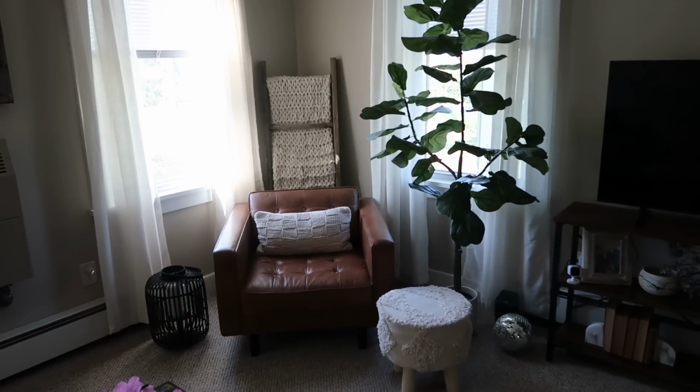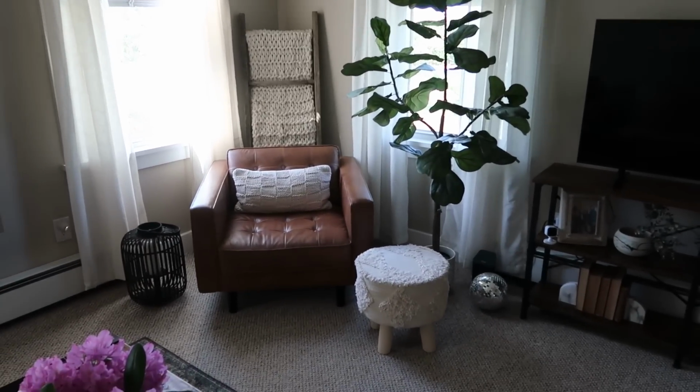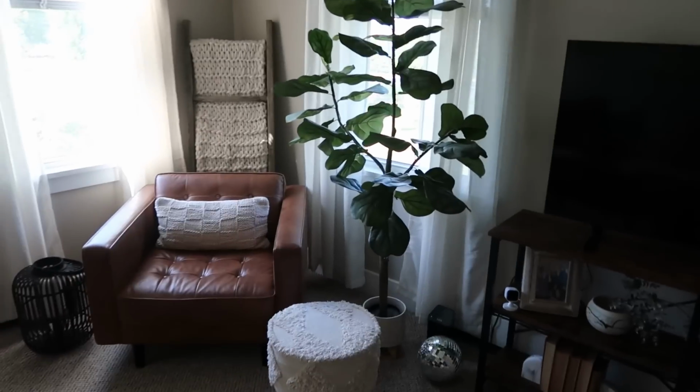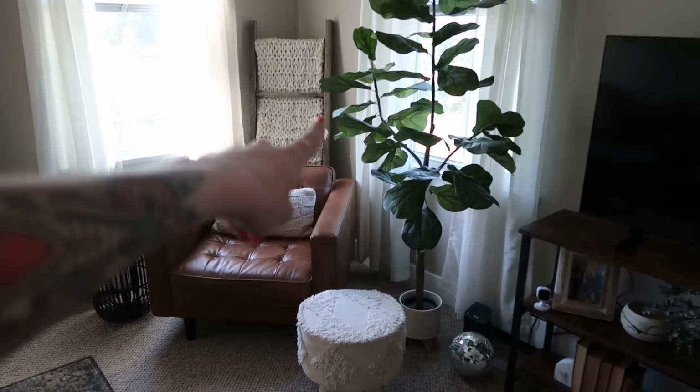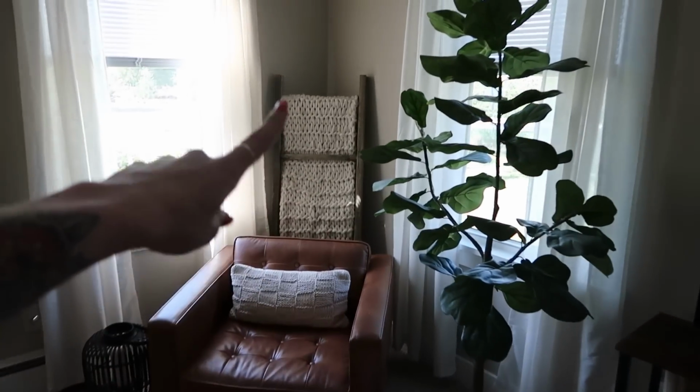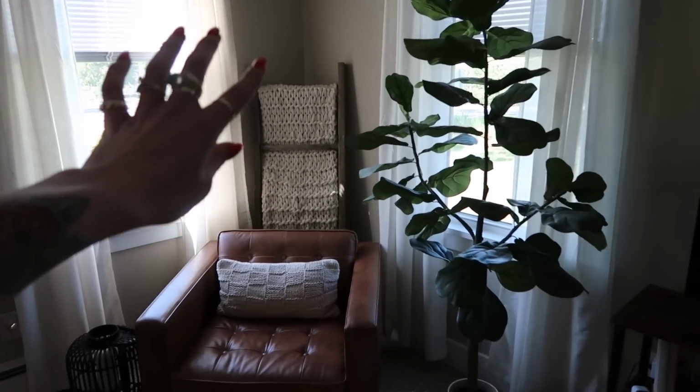This is possibly my favorite corner of the house. I just feel like I love all of the textures over here with the leather and then the soft ottoman, the wooden ladder. I actually got that from Brimfield. And then the faux tree.